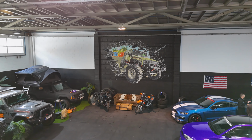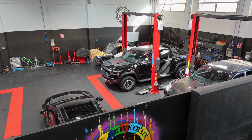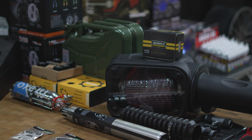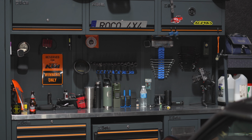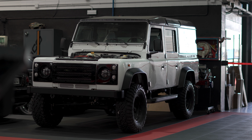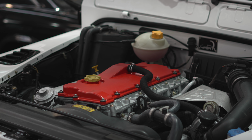Here is our workshop where the magic happens, and we are building some vehicles from the stock to improvement: suspension, wheels, engine, all that you can imagine you can do, it happens here. We have here a Land Rover TD5. We are making some upgrades in the engine.